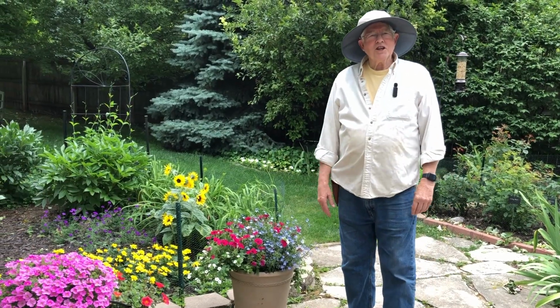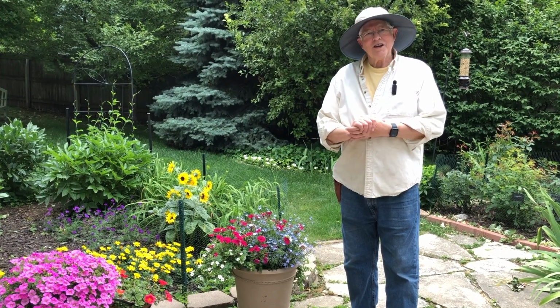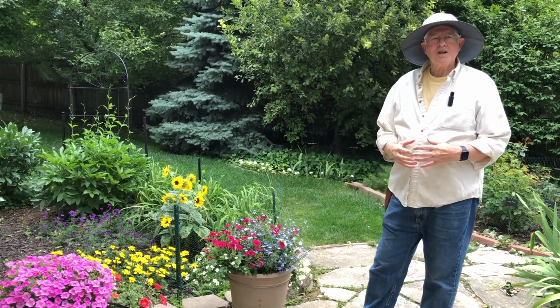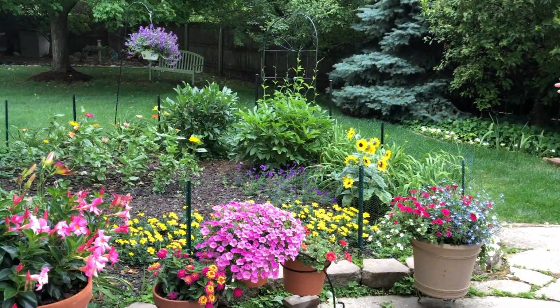Well, it's the end of June, and I thought I would review what the garden looks like now. We started planting about mid-May. That's when our last frost is in mid-Illinois. And here's where we are now.